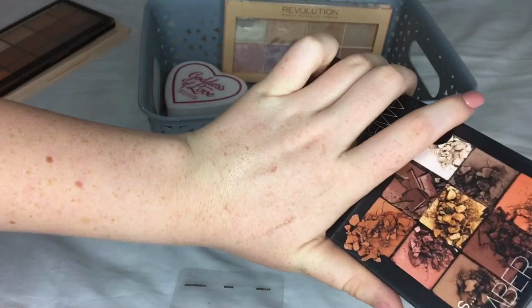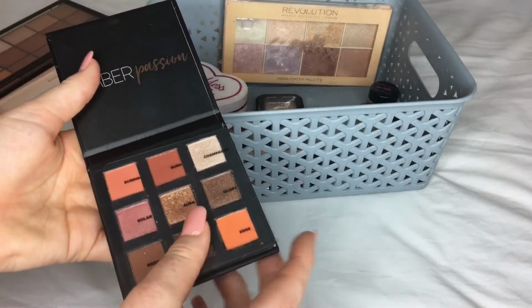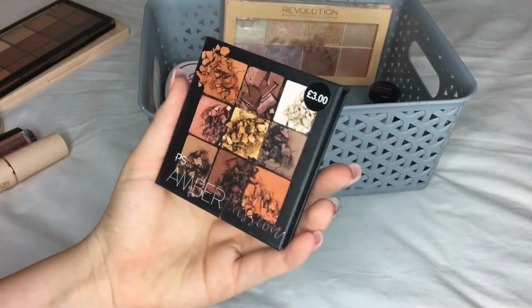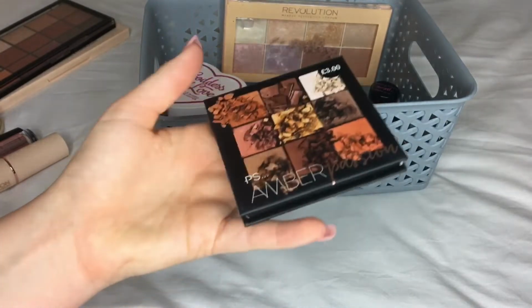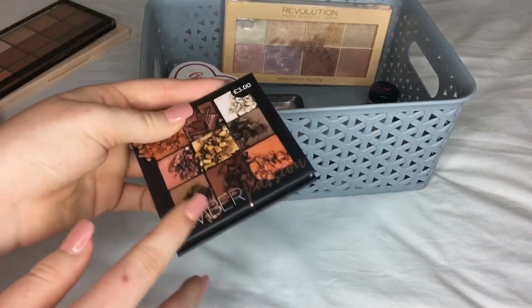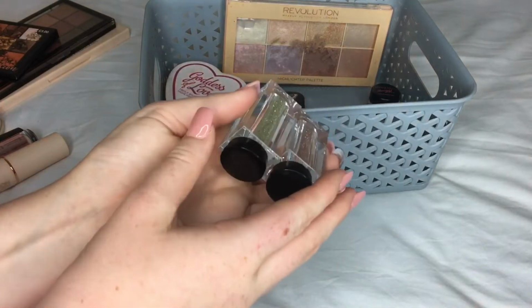It doesn't really show up on camera, but on the eyes it's insane, and for £3 you really cannot go wrong. It's so pigmented and I love the packaging, it's really cute, but it's so pigmented, once again so easy to blend, and it's perfect for travelling. It doesn't have a mirror in it, granted, but for the price and the quality I think you can let it off. Otherwise, I have got a couple from Revolution.